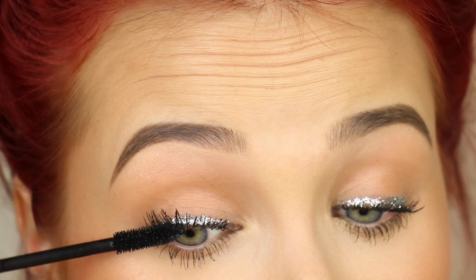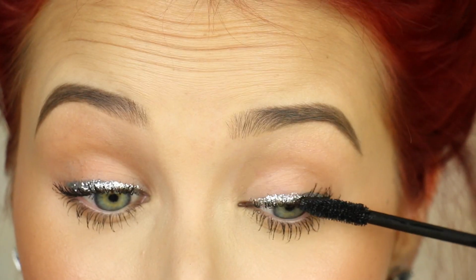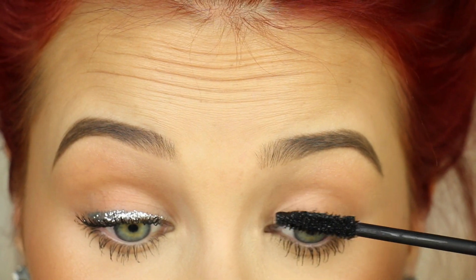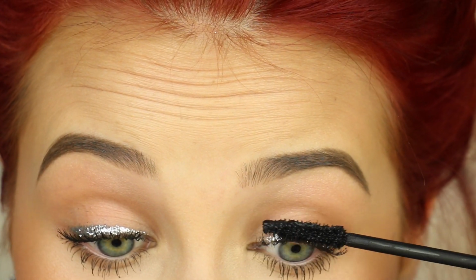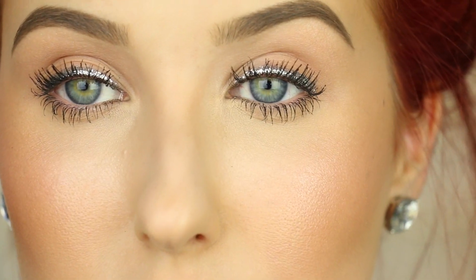So then I'm going to just coat my lashes with one more coat of mascara because we do not want any glitter stuck in our lashes because that is not a cute look. So one more coat to kind of wipe away any loose glitter that may have fallen in our lashes so that it doesn't look messy. As you can see, that was the easiest thing ever, right? It's like foolproof. I absolutely love it.